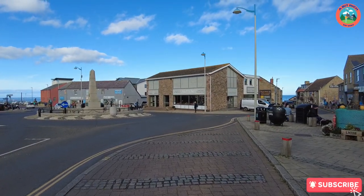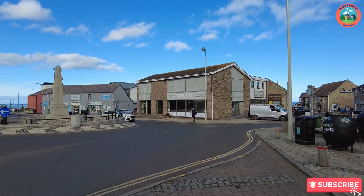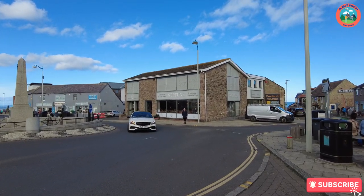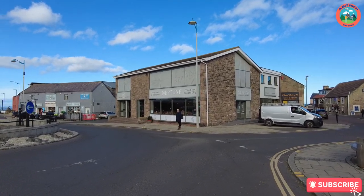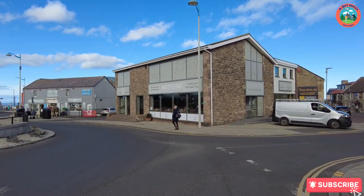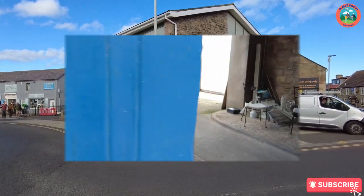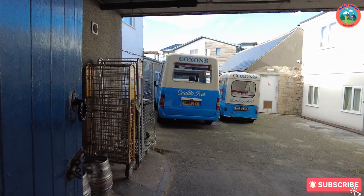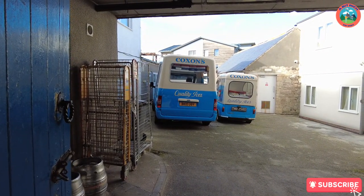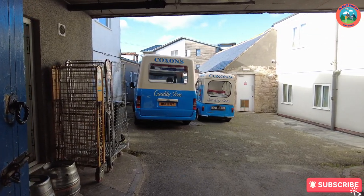And just on the corner there is the famous Neptune fish and chip shop, which apparently is supposed to be one of the best in the world, or certainly in the country. So it's just here in Seahouses, and it's worth a visit. If you like fish and chips, of course. I mean, here is a resting place for ice cream vans. Look at that. Just having a little sleep, I think, before the night shift.